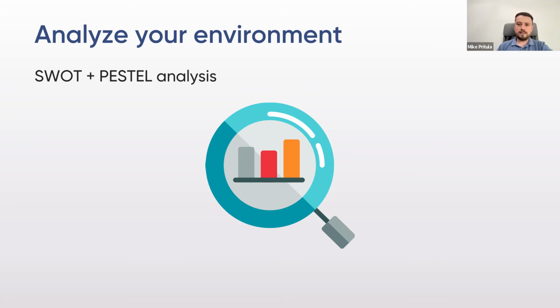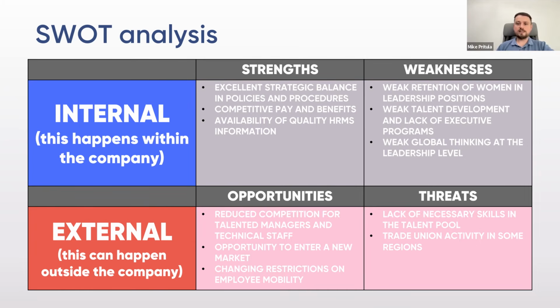As a remote working company, what are some weaknesses? We also analyze external factors, opportunities, and threats. To better analyze external factors, we should do a PESTLE analysis. PESTLE analysis examines 6 key areas that affect any company. This includes politics, economics, society, technology, environment, and legislation.